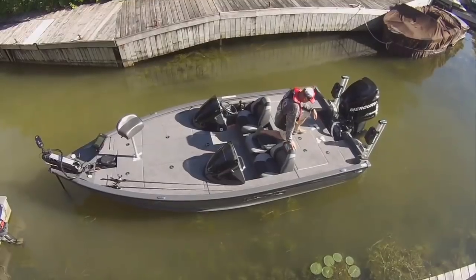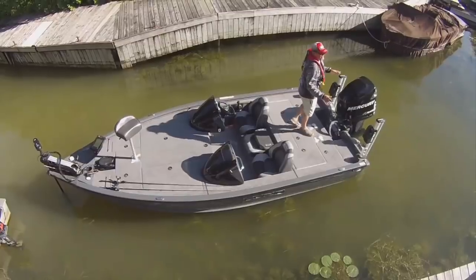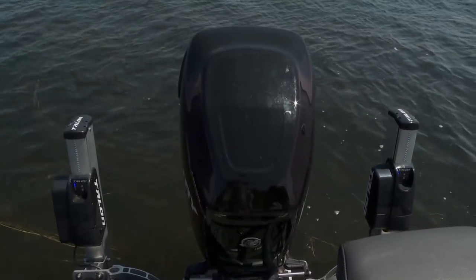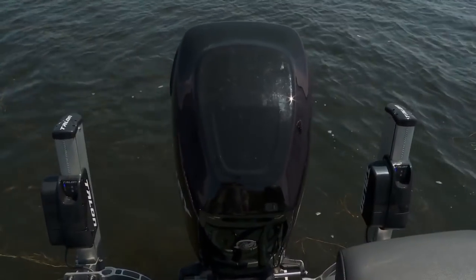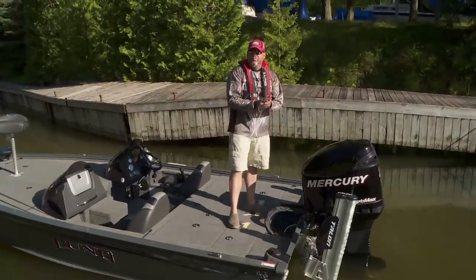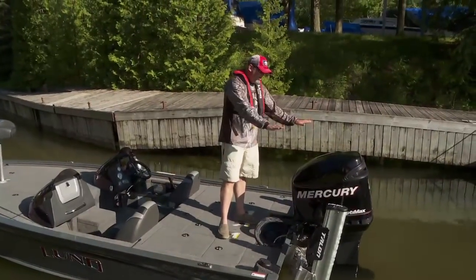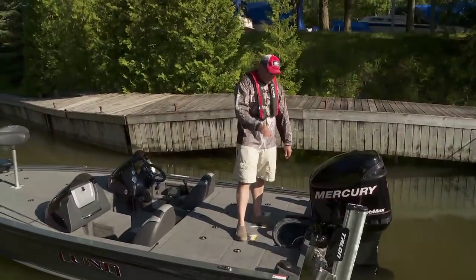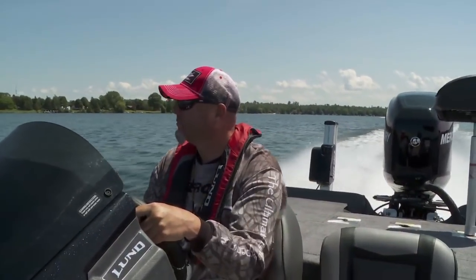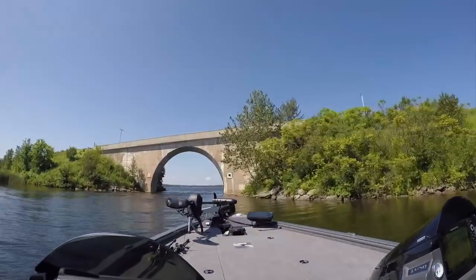Now, to get the most performance out of this Lund, I put a 6-inch jack plate on it, which I mounted these arms to here, and I've got 8-foot Talons on it. I like the 8-footers because they sit below the motor, and I like to sneak through culverts and bridges and overhangs and stuff like that. So having a low profile boat lets me get into places, and having the setback on there lets me get on plane quick in shallow water and up to top speed real quick.